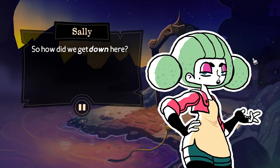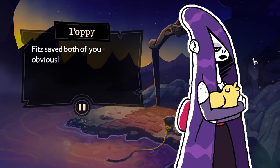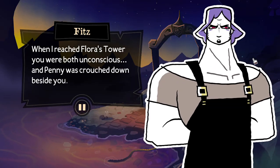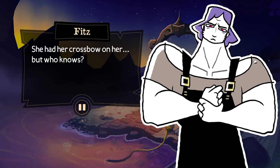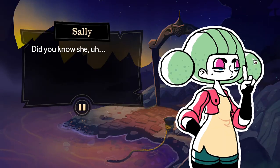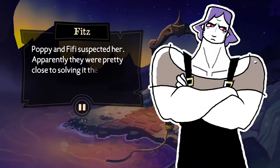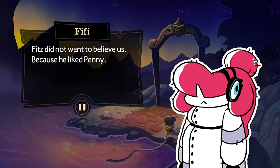So how did we get down here? What happened to Penny? Fitz saved both of you, obviously. When I reached Flora's tower, you were both unconscious, and Penny was crouched down beside you. She had her crossbow on her, but who knows? She may have just been checking you were both asleep. Did you know that she was the murderer? Poppy and Fifi suspected her. Apparently, they were pretty close to solving it themselves. Fitz did not want to believe us, because he liked Penny. A lot.